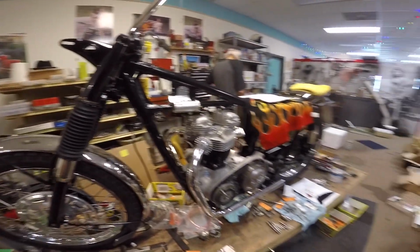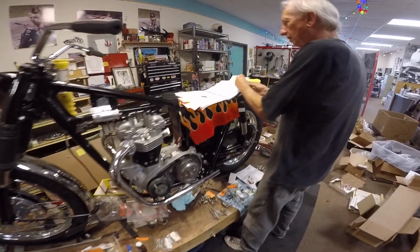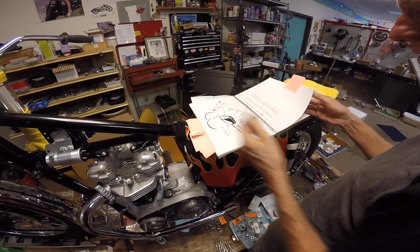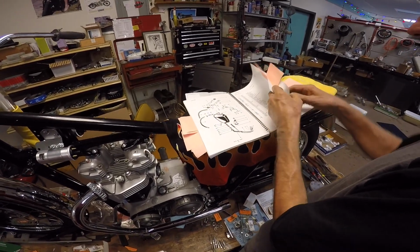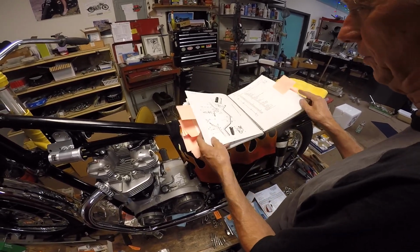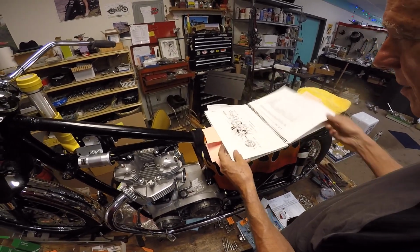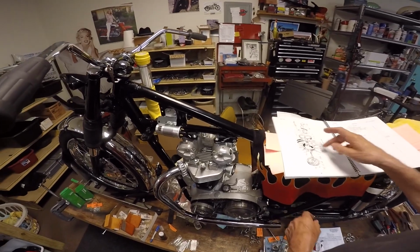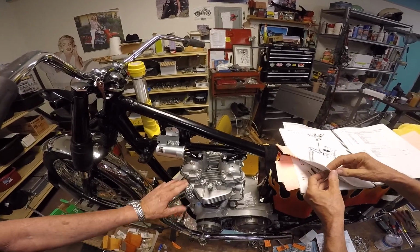If you look at this, everything in here, other than that and those two pieces, everything in there, you're replacing. You're buying it new. And then when you get to a page like, let's just say, we still have to do throttles, controls, but this was all done. So basically, all these other little pieces had to be reordered.